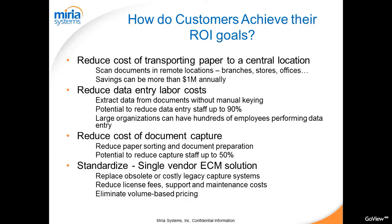So now let's talk a little bit about how customers achieve their ROI goals when they implement Datacap. With intelligent capture, one of the things you're going to reduce is the cost of transportation. So you can scan these documents remotely, and now you don't need to ship them FedEx or any other type of shipment to a central location. You can scan them, they all can be put into one database, and then you can go in and search them and find them. You're going to reduce labor costs by eliminating manual data entry and the cost of document capture. Now only the exceptions are being handled instead of each line item or piece of data.